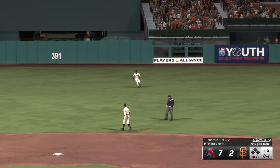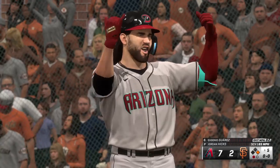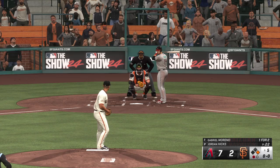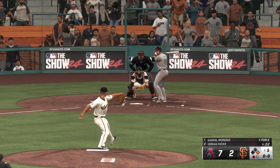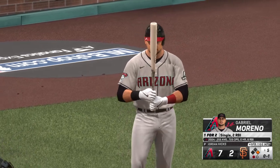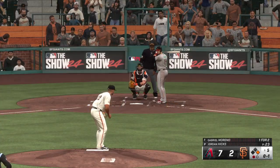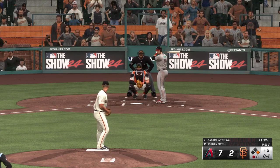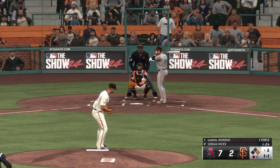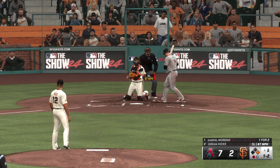Ground ball up the middle, into the outfield, base hit. So up next, Gabriel Moreno, 1-for-2 with a 2-run single back in the first. That one pushed foul. Just missed. One ball, one strike, one away. Next pitch in for a strike, and the count is 1-2.